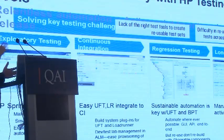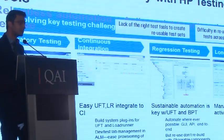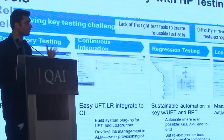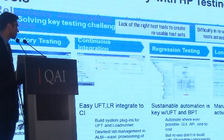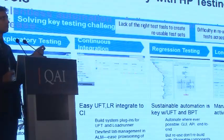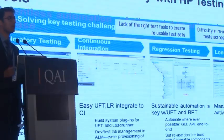We have HP Sprinter for exploratory testing. It has been in the market since ALM version 11. It comes free with Quality Center, by the way. It's something that we offer to our customers of Quality Center as a free offering. It really helps to improve exploratory testing by automatically documenting test cases.